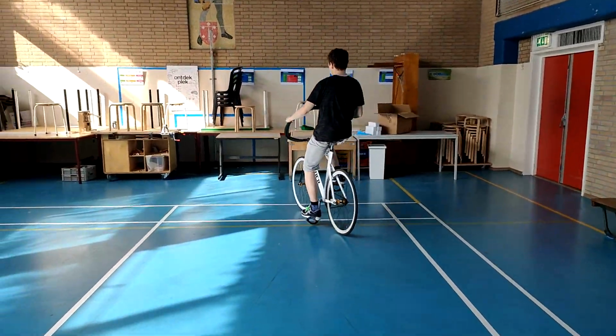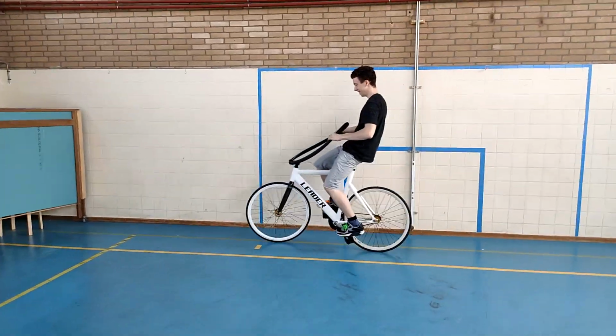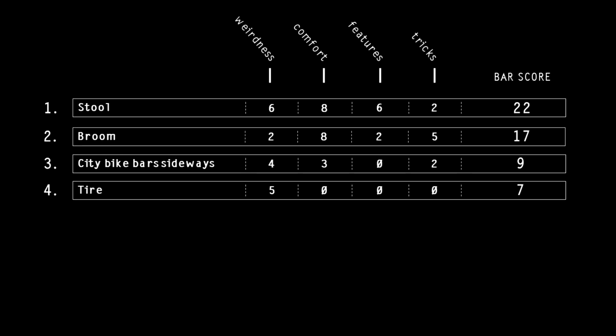And this is about the top speed I got without getting out of control. So basically we can just conclude that this is a bad idea. Yes, we can just say that. Alright guys, you know the drill. Bar chart, low point, last place. So today's winner is the Stool.